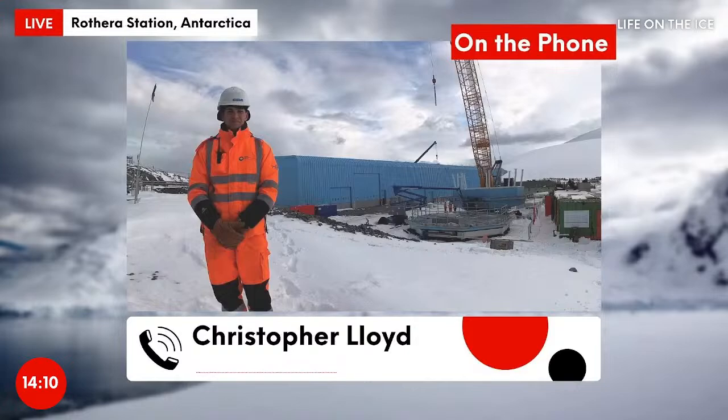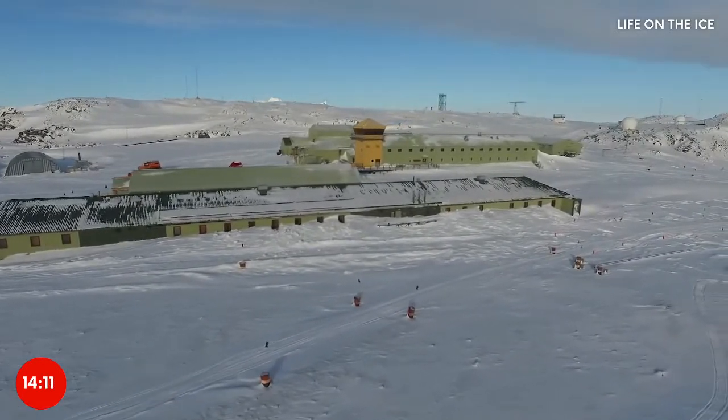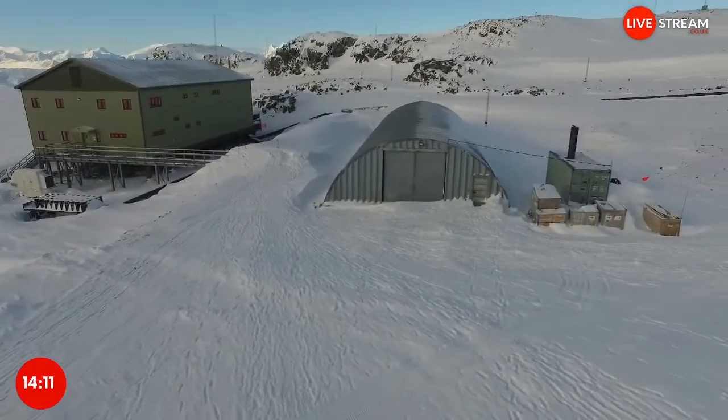Wow. We met Ben today, who was out there for 3 years without coming home. And he was telling us how wonderful it is out there. Are you enjoying yourself already? Very much so. This is my third time working in Rothera for British Antarctic Survey, and I wouldn't be coming back if I didn't enjoy it.